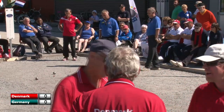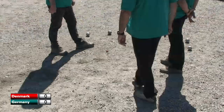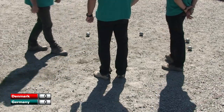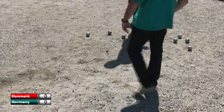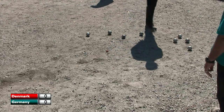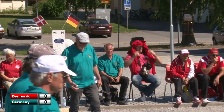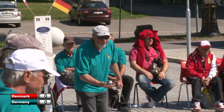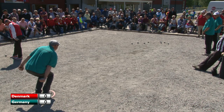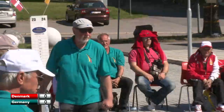So it's 3-1 in Boules. Fleming has one left and Lars has two. And Germany is about to play the last Boule this first round. And it's Karl-Heinz who has that one. Karl-Heinz to play. Another good pointing Boule by Karl-Heinz.